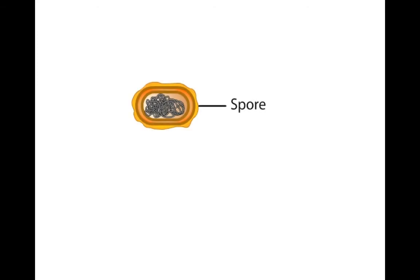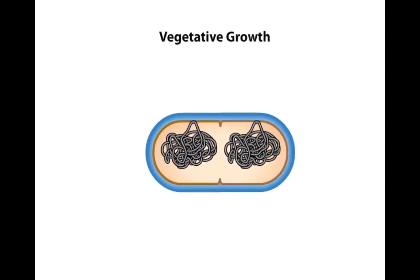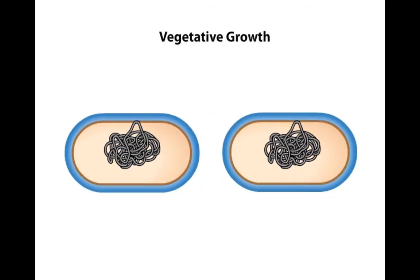So here's an animation without me talking for a while. Certain gram-positive genera make heat and desiccation-resistant spores. Most of our knowledge of bacterial sporulation comes from the gram-positive soil bacterium, Bacillus subtilis. When growing in rich media, this microbe undergoes normal vegetative growth. B. subtilis can replicate every 30 to 60 minutes. In contrast, starvation initiates sporulation, an elaborate 8-hour genetic program that ultimately yields a spore.